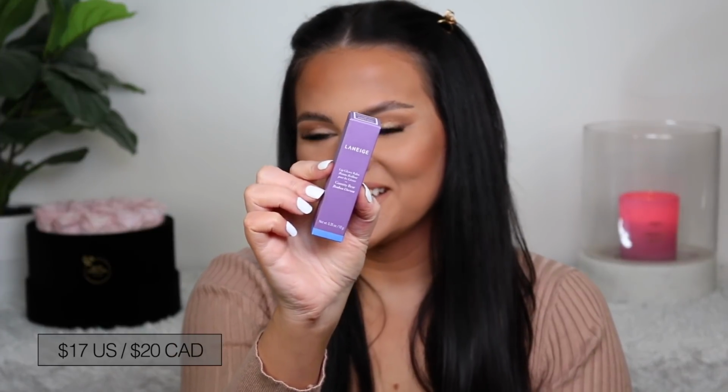So I do have a ton of balms that I honestly recommend and love, and this is up there with one of the ones that I use all the time. And then I recently picked up the Laneige Lip Glowy Balm in Gummy Bear. You guys, my obsession is real with this. They announced that they were making the Gummy Bear scent permanent to their line, and let me just tell you, that was the happiest day.